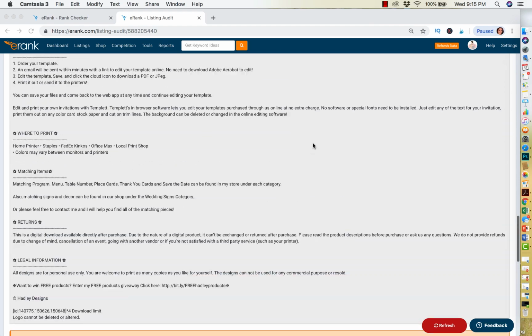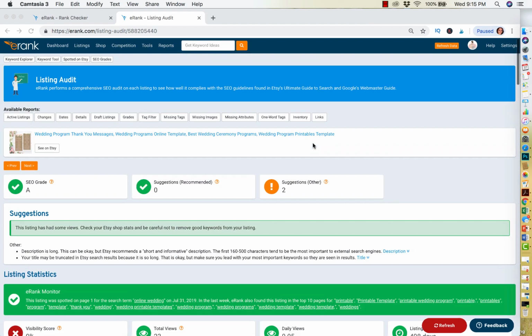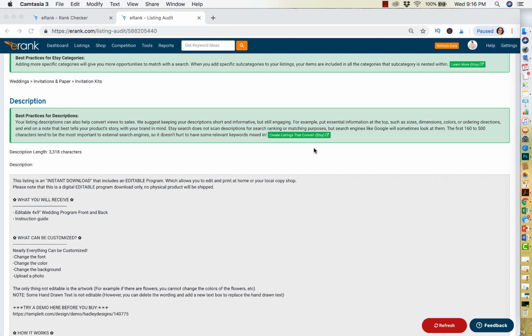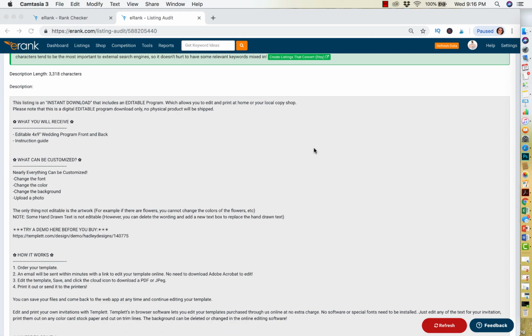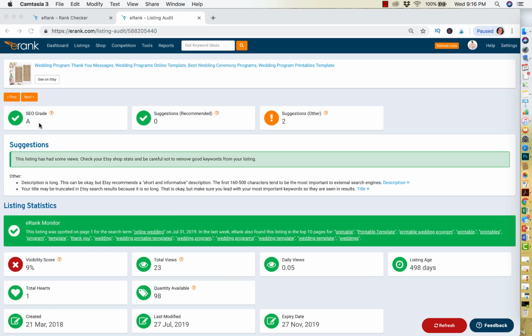It just depends. But that doesn't measure your keywords, if you picked the right keywords. It doesn't tell you if your photos are good or if your photos are horrible. It doesn't tell you if you optimized your listing description correctly with keywords, or if you optimized your title correctly for keywords. It doesn't tell you whether you added a meta description or not. So keep that in mind next time you use it. Just because you get an A up here doesn't mean that your listing is done correctly.